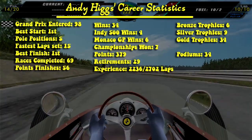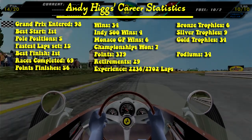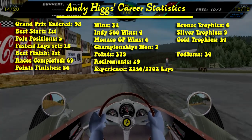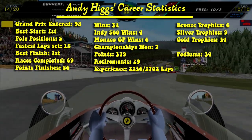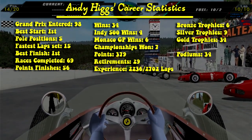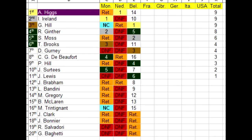But anyway, here are the career statistics, and this was Andy's 98th Grand Prix. His best start is from first, has 5 pole positions, has set 15 fastest laps, his best finish is first, has completed 69 races, 56 of them in the points, has won 34 Grand Prix, 4 at the Indianapolis 500, 6 in Monaco, has 7 championships under his belt, has scored a total of 379 points, has retired 29 times, has experienced 2,236 out of 2,702 laps, has 6 bronze trophies, 9 silver trophies, 34 gold trophies, and as an extension 34 podiums. And here is a quick look at the championship standings.